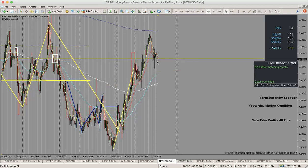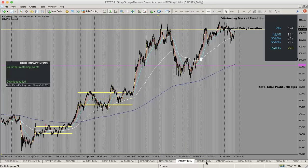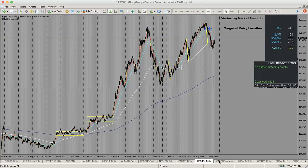We're not even closing below to give us 2. Then you'd have to wait for the retracement. And again, this could hit another high before it continues past. CAD JPY, another peak, pass. USD JPY, pass, another peak.